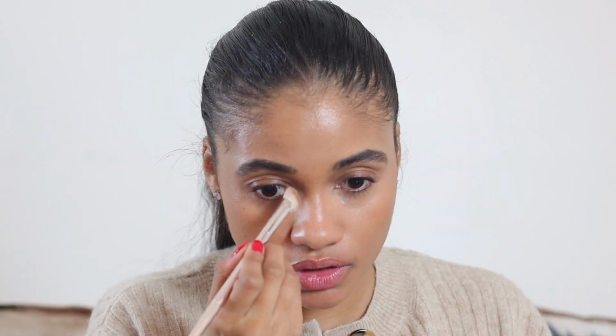Now I'm going to take a little bit of what's left on the back of my hand on this contour brush, and I'm just going to apply it to my nose. I really like having my bronzer pulled up on my nose. I feel like it just completes the look a lot more. And then we're just going to blend. So now what I'm going to do before I go on with blushes, I'm actually going to just take a little bit of this bronzer, and I'm going to apply it on my lid.